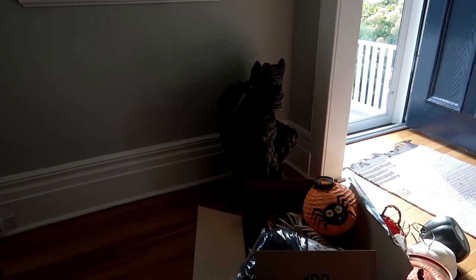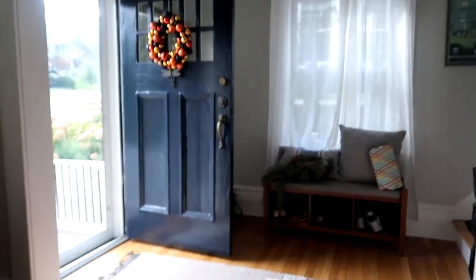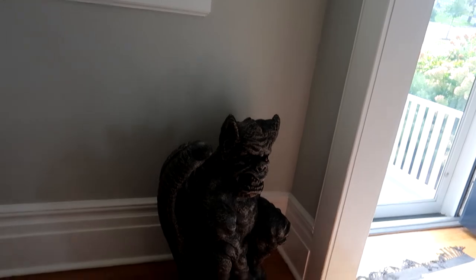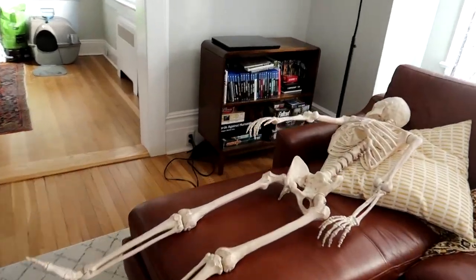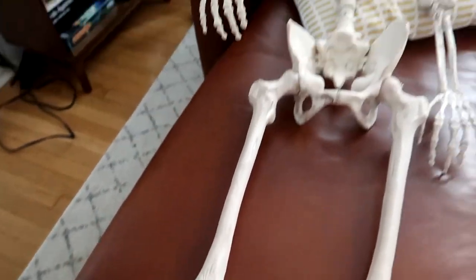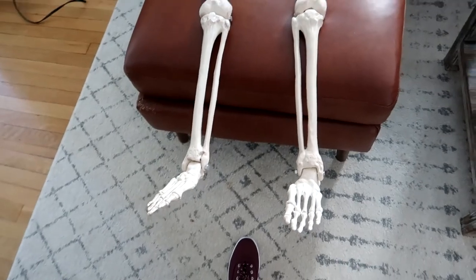This is the boxes of things that we're gonna get outside, and some new stuff. We got to redo our whole mantle. Love doing that every year. This is a new cool gargoyle we just got, whose eyes glow. And we also got this pretty sweet skeleton. He's just chilling right now on our couch. But he's like one of those articulated ones that you can move and snap in different ways. So we got to figure out how we're going to put him out.